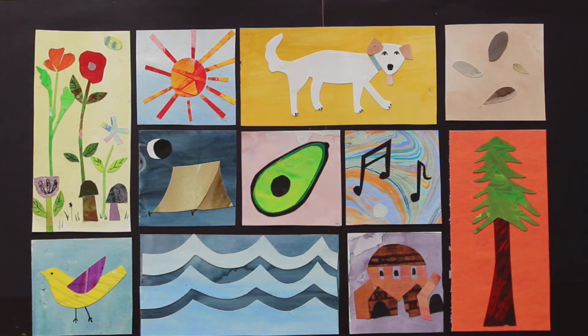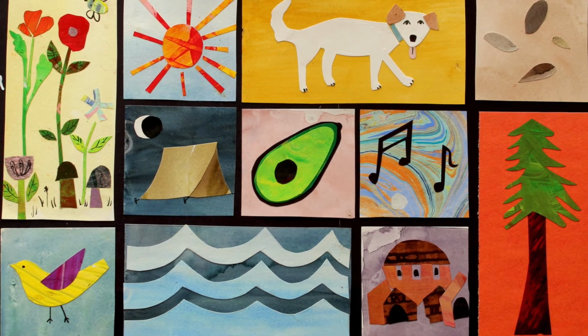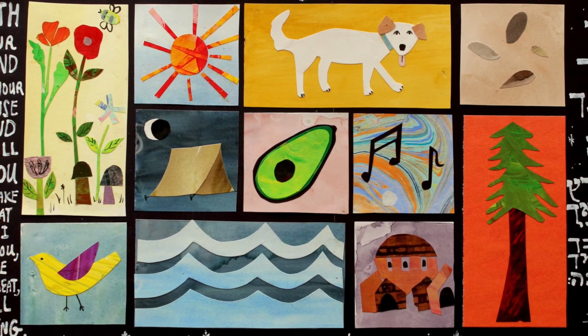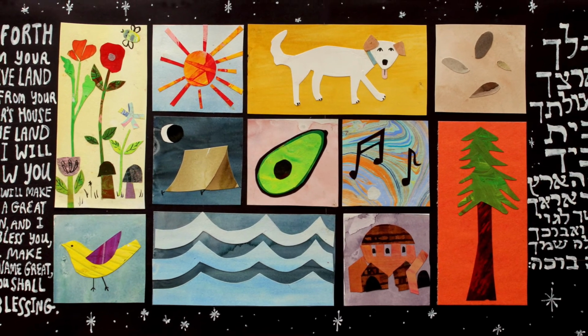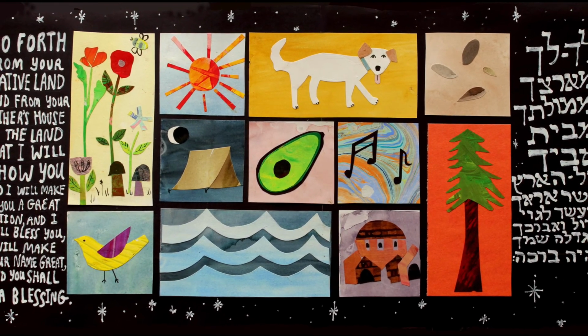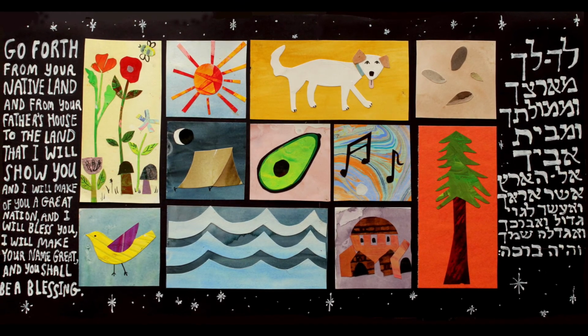I put the text, the verse from Genesis, Lech Lecha, that we are studying. So it says, "Go forth from your native land and from your father's house to the land that I will show you. And I will make of you a great nation, and I will bless you, and I will make your name great, and you shall be a blessing." You can also put your name here, or names of your family members, whatever you want to put on your border.